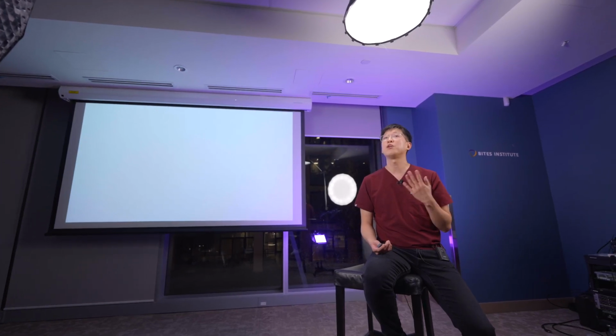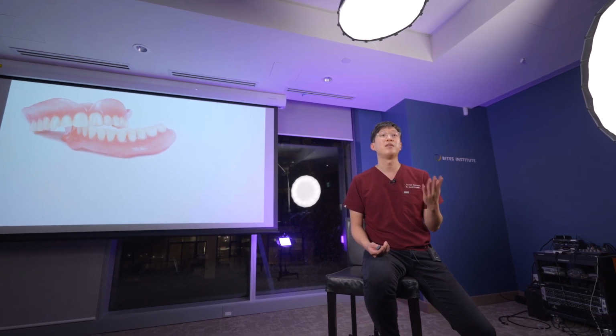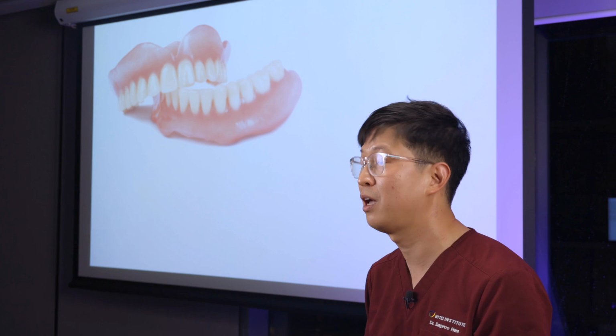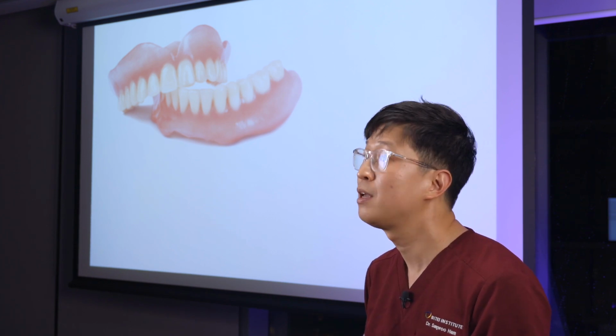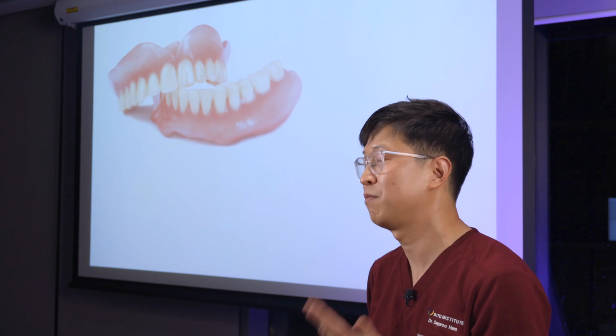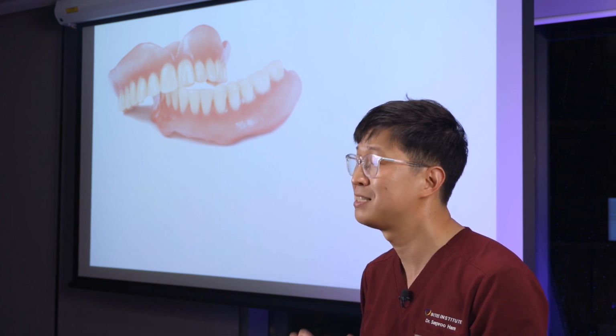Let's review the traditional workflow. First, we remove all the teeth and graft and give the patient an immediate denture. Then, after 4 to 6 months of healing, we place implants and we wait again. Once that's healed, we expose, and then we can make the implant overdenture, almost a year after the start of the treatment.